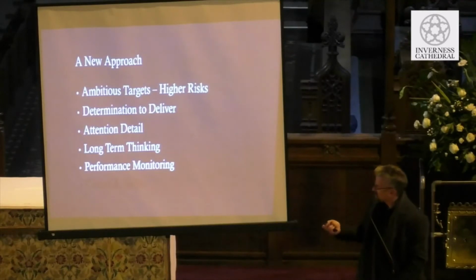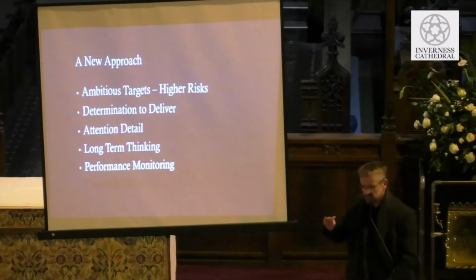Long-term performance monitoring is going to be an issue in terms of making sure that we are continuously achieving the targets that we set out to.